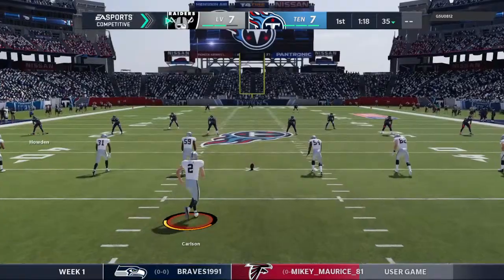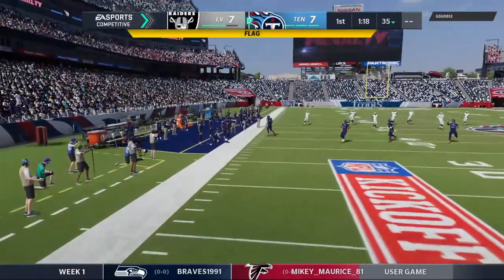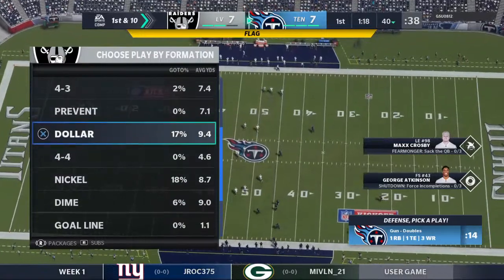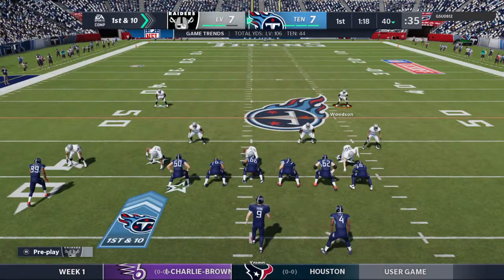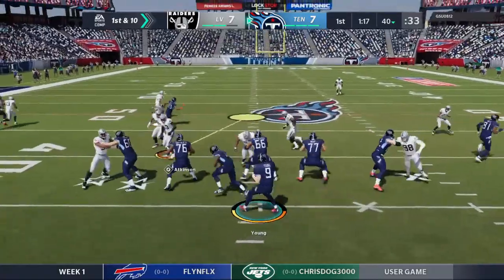So all even at 7 now as they kick it away. Oh, a mistake there. The kickoff out of bounds. And that drives coaches insane, doesn't it? When they see that happen, it just doesn't feel right, does it? Plus, you're giving up yardage. So good starting field position for them here as they come up 1st and 10 at the 40.